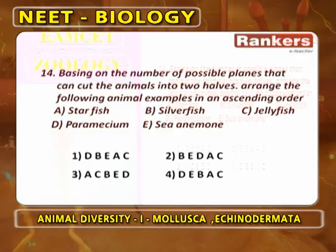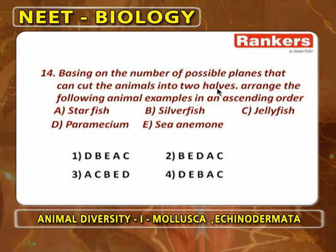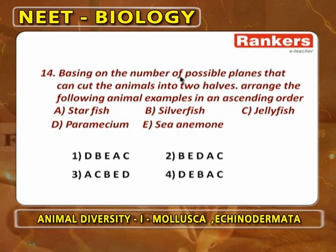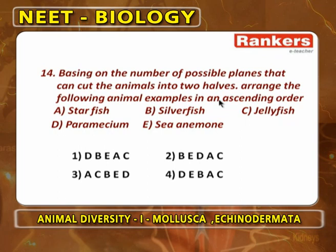Based on the number of possible planes that can cut the animals into two halves, arrange the following animals, examples, in an ascending order. Once again, we are repeating the question. Based on the number of possible division planes that can cut the animals into two halves, arrange the following animals, examples in an ascending order.